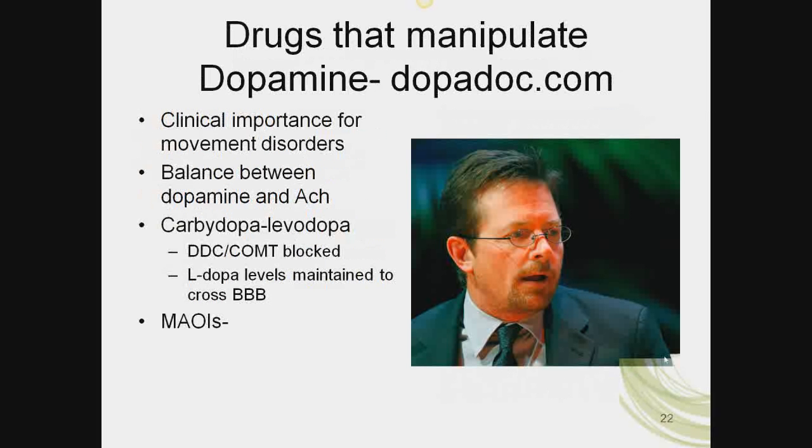Of course, we think of some famous people who have Parkinson's disease, like Michael J. Fox, and I'm sure you can think of others. It's a movement disorder, and like I said, it's a balance between dopamine, which has inhibitory effects for these movement centers in the brain, blocking unwanted movement, and acetylcholine, which stimulates skeletal muscle. I told you about the carbidopa-levodopa combination mix to get L-DOPA across the bloodstream. We can block COMT, an enzyme in the blood. We also can give MAOIs, which will block monoamine oxidase found in the synaptic cleft.